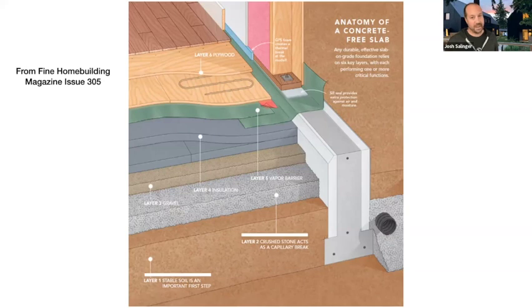No. Okay, I was confused by your framing. Yep, it's just a floating raft of plywood.